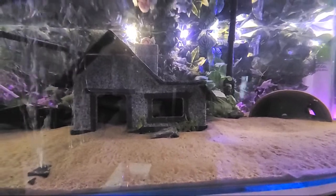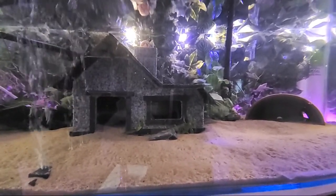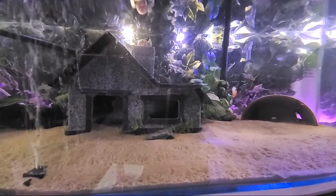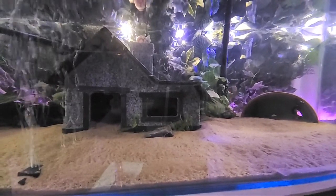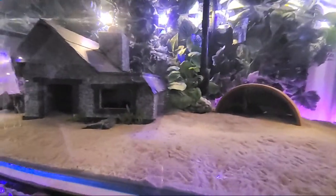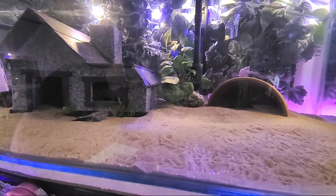How big is Gary's tank? So Gary is in a 50-gallon. It's around 190 liters. It's 120 centimeters long, 45 large, and 35 height. It's a really big tank just for one axolotl, but we always planned to get a friend for Gary, so that's why we got a really big tank just for Gary. I'm gonna put this thing here. Here you go.